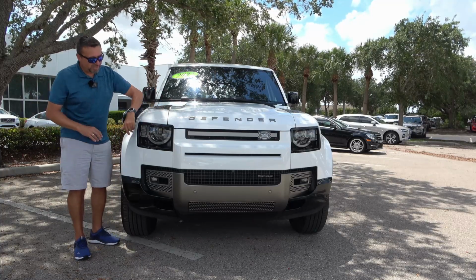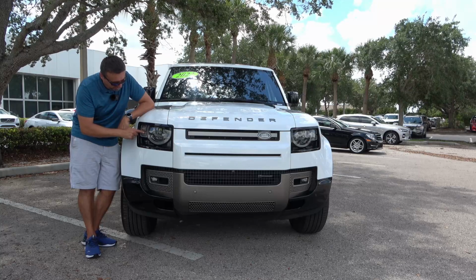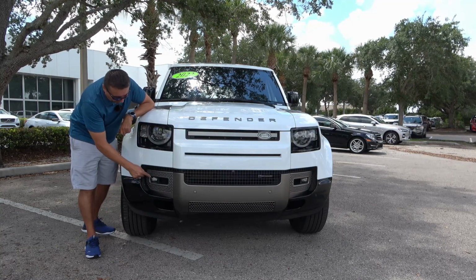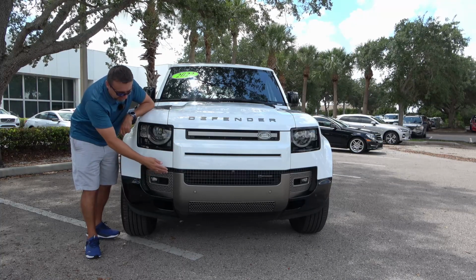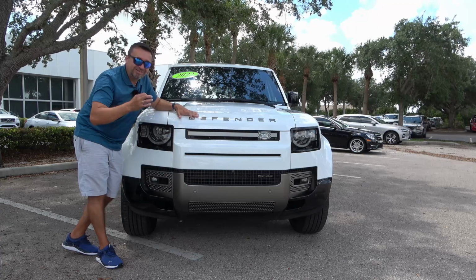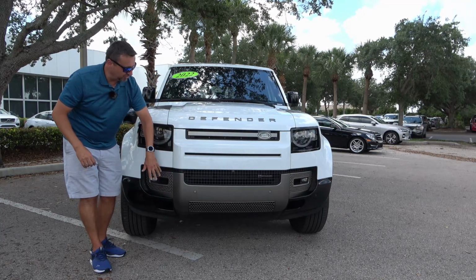Of course, you do have these LED lights and pretty cool daytime LED running lights. Now when those are illuminated, they look awesome. Now you also have the fog lights right at the bottom here, nicely incorporated in this trim. Now this is more of a gunmetal trim. Even though this is not real metal, it feels good to the touch.